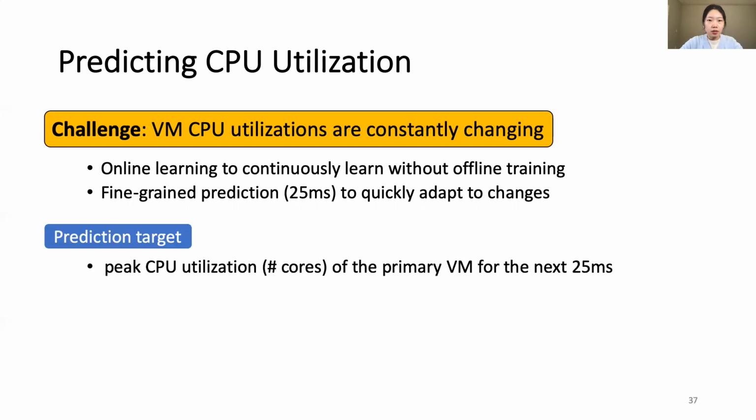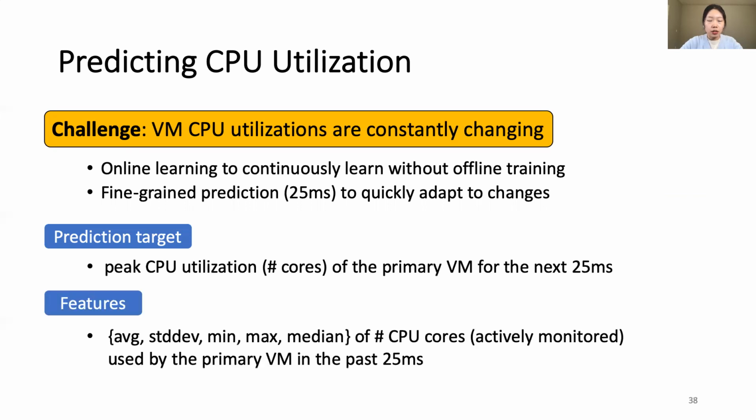The prediction target is the peak CPU usage in number of cores of the primary VM for the next 25 milliseconds. The set of features we use include 5 simple statistics: average, standard deviation, minimum, maximum, and median, computed from past CPU usage data of the primary VM. We considered additional features such as different percentiles, but found these 5 features to be the most useful.